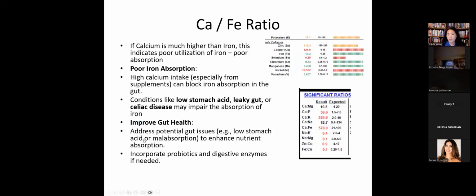So then what do you do to address the issues? You will help them with low stomach acid. And if you get this reading yourself, you're going to help yourself. But if you're a practitioner, you would want to support the low stomach acid issue because you need acid to break down these minerals, and especially with iron, you need enough acid. That's why they always couple it with vitamin C when you get a supplement with iron. Also you can incorporate probiotics and digestive enzymes. So you want to help them with digestion.